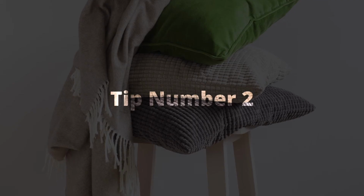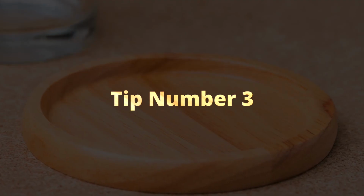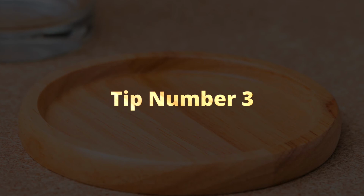Tip number 1, never leave your oil burner unattended, not even for a minute. Tip number 2, keep the oil burner away from anything flammable. I'm talking about curtains, pillows, sofa, keep it well away. Tip number 3, use a coaster to prevent burning your surfaces. You don't want rings burnt into your coffee table.